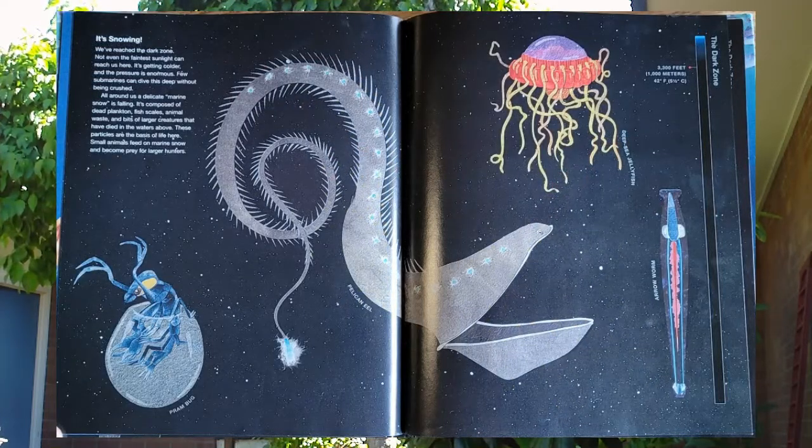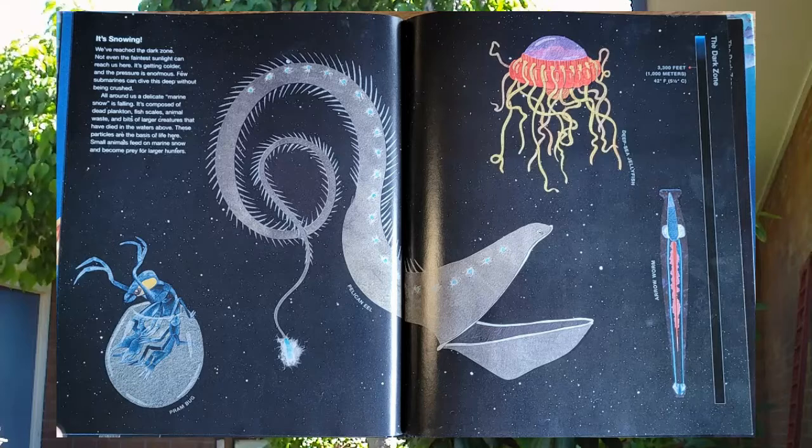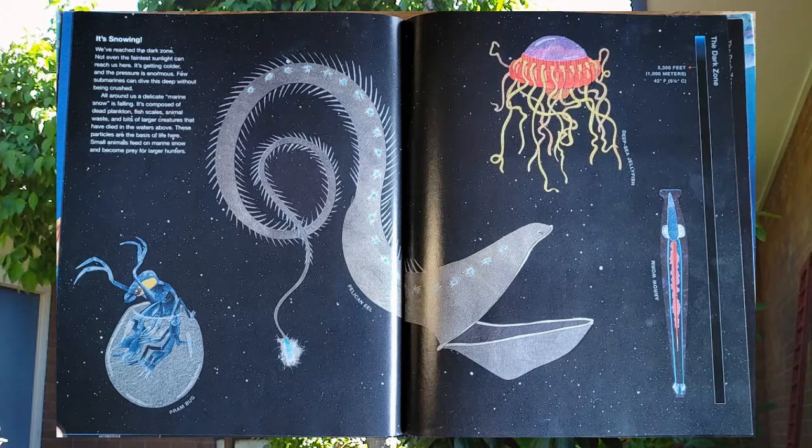It's snowing. We've reached the dark zone. Not even the faintest sunlight can reach us here. It's getting colder, and the pressure is enormous. Few submarines can dive this deep without being crushed. All around us, a delicate marine snow is falling. It's composed of dead plankton, fish scales, animal waste, and bits of larger creatures that have died in the waters above. These particles are the basis of life here.